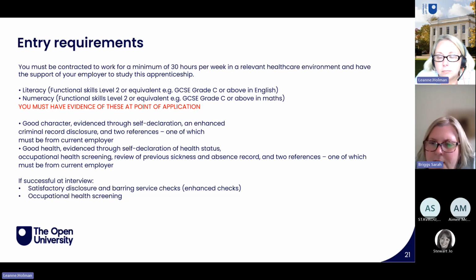What's this question? It says English C. That's fine. Hang on a second. Yeah, I think as long as it says C, and English Lit D, is that okay? Yep, that's absolutely fine, as long as you've got a C for English, that's absolutely fine.